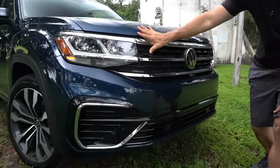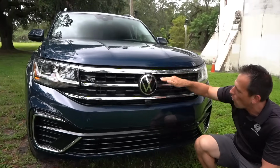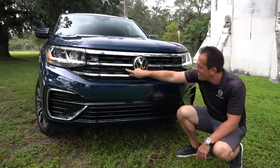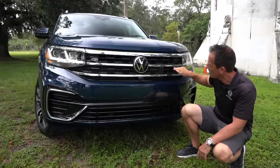Now, as we come across the refreshed grille, you've got your updated R-Line badge there, very tastefully done. We have horizontal chrome strips. This is the new updated Volkswagen logo, new font. Even the way they did the grille design, I'm liking it. You have some flat black and just a little bit of gloss black on each of these little parts.